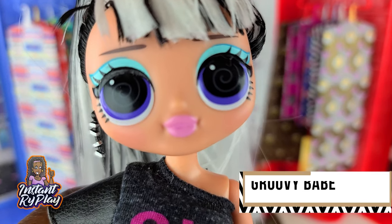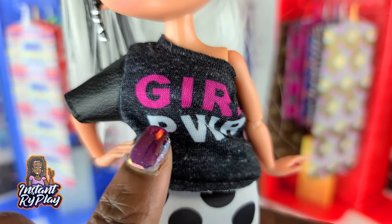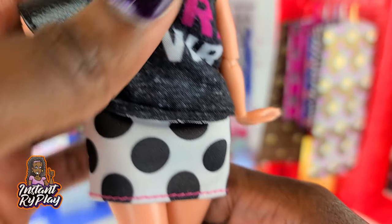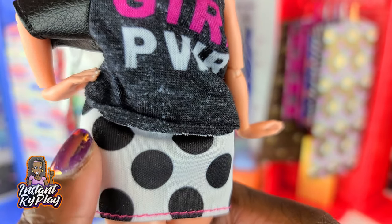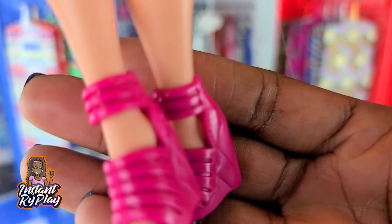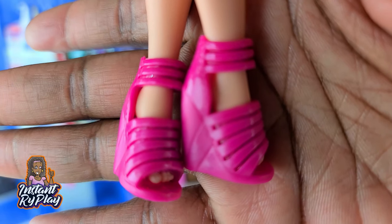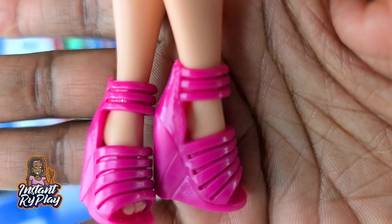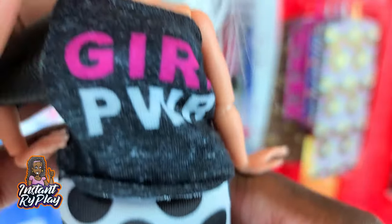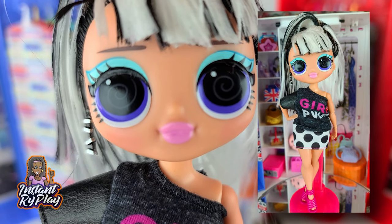So Groovy Babe today is all decked out in some Barbie stuff. She has on a little Barbie girl power shirt, and I put it off the shoulder to give it that look. She's got on, this is actually a Barbie skirt, which is cute. I love all the pink, the black, and the white. And her shoes here are more shoes that I purchased online when I got a ton of doll accessories. And so these little pink strappy shoes go great with her outfit. And so guys, this is the look that I created for Groovy Babe.